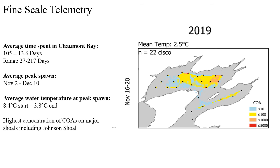And so this figure on the right kind of shows you a heat map, if you will, of our centers of activity throughout this grid. So each one of those little grid marks is about 200 meters by 200 meters. And then we take the total number of COAs within each one of those grids. And what we see is that the highest concentration of our COAs are on major spawning shoals, including Johnson Shoal. So this figure here specifically shows you in orange the outline of Johnson Shoal, where these fish are congregating from November 16th to about the 20th.